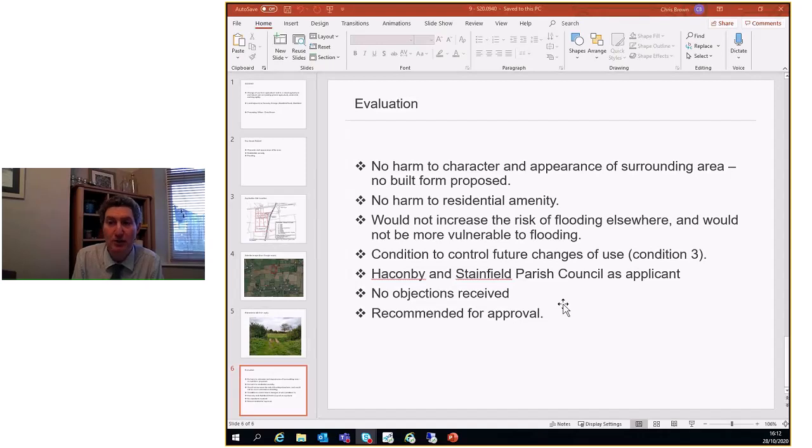There is a condition proposed, which is condition 3, to control future changes of use. So condition 3, you'll see set out in the report, limits use of the site to those specified in the design and access statement, which were the split of parcels into agricultural land, grazing land, small areas for dog agility and small areas for allotments, as are set out.